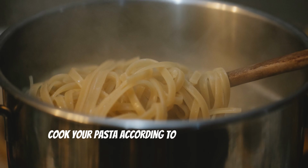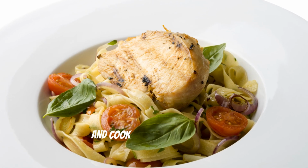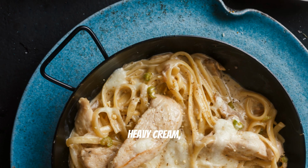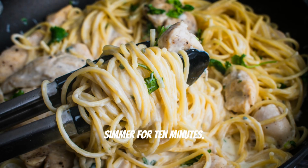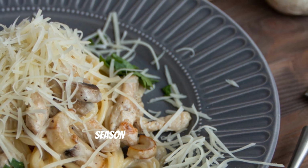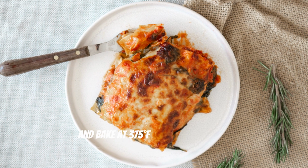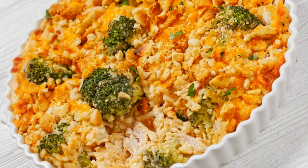Cook your pasta according to package directions. Heat olive oil in a skillet, season the chicken, and cook until golden brown. Add garlic, then pour in tomato sauce, heavy cream, and chicken broth. Stir in oregano and basil. Simmer for 10 minutes. Add chicken and half the cheese. Season with salt and pepper. Combine with pasta, top with remaining cheese, and bake at 375 degrees Fahrenheit for 15-20 minutes.